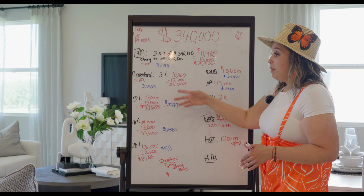Next tier from 3% is 5%. 5% of the purchase price is $17,000 plus the same closing costs. We have a cash to close of $30,600. Estimated mortgage payment is $2,379 per month.